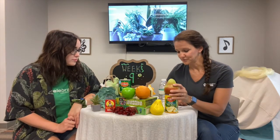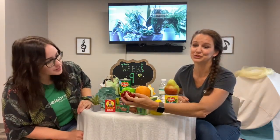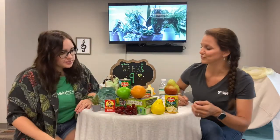Now, look at some of these different fruits. Do you guys like any of these up here? What's your favorite fruit? Shout it out. Mine's strawberries. Mine would be strawberries or blueberries, so it's not up here, but I do like grapes. Those are close. I love oranges. And the raisins!